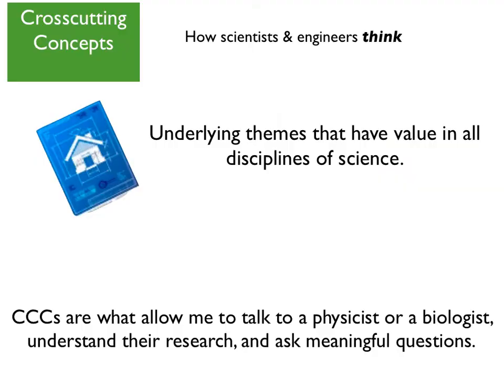I like to illustrate how phenomena can help guide our instruction with an example, and this example also sheds a little bit of light on the cross-cutting concepts, which are probably the most abstract and the hardest for us to get our heads around. I described them a moment ago as how scientists and engineers think, and they're also described as underlying themes that have value in all disciplines of science. But what does that actually mean in practice?